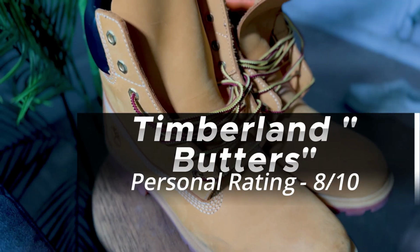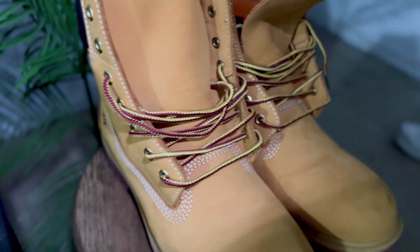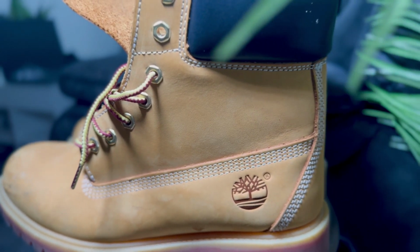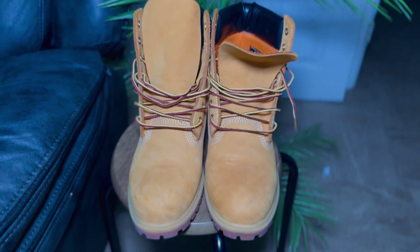Number 3. Of course, you gotta keep the Tims in the rotation. These are the classic buttons, the 6-inch joints. No zipper, no nonsense. I normally bring these out in autumn, winter, mostly. And they go best with heavyweight denim or loose fit workwear. Flannels, workwear jackets, all of that.